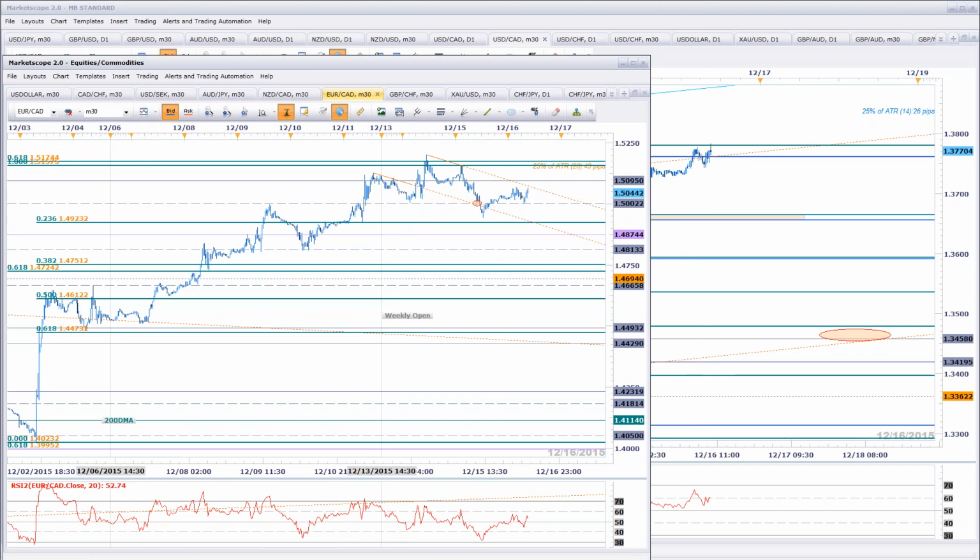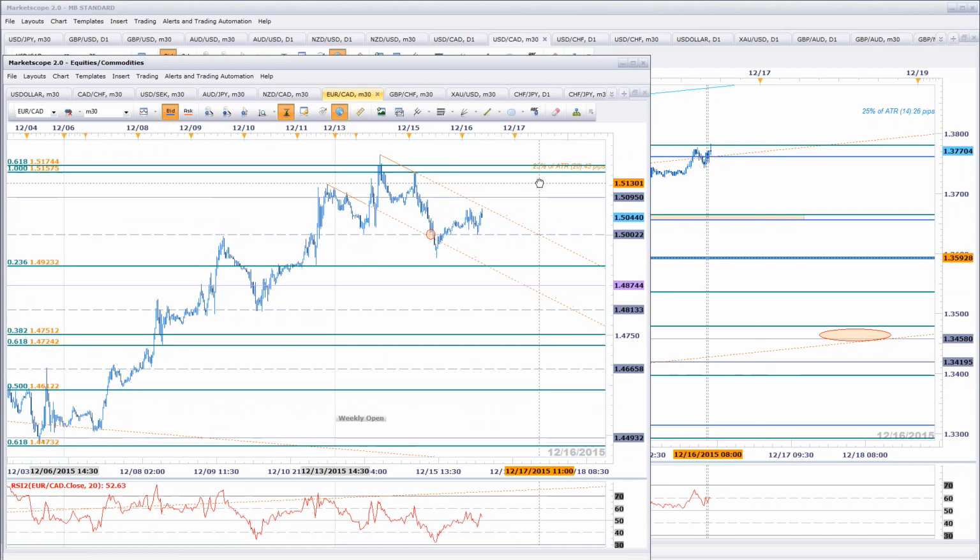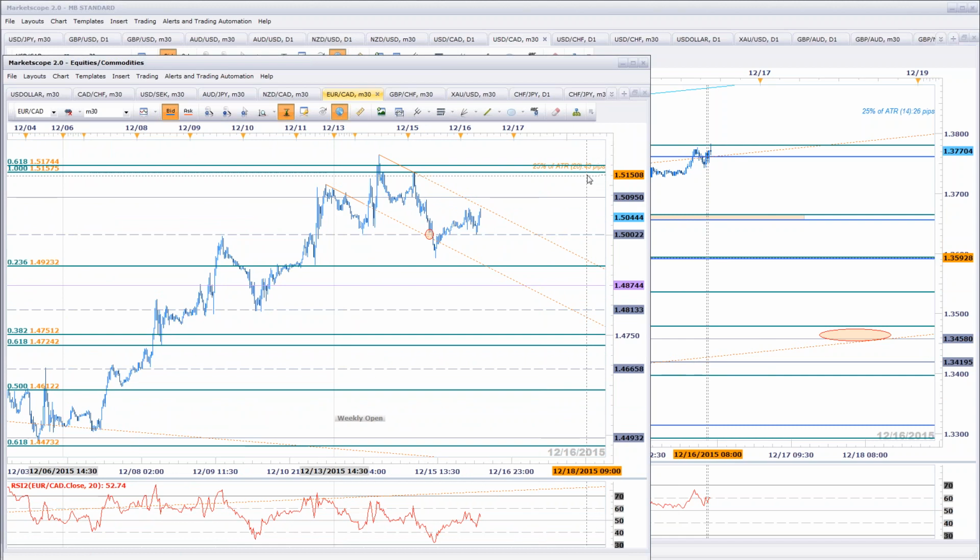What was the question for Pietro? It does have a nice ATR. We just went over Euro Oz. It has even a bigger ATR at 50 pips. So if you're looking for something with a little bit more juice on it, I think you're better off there.